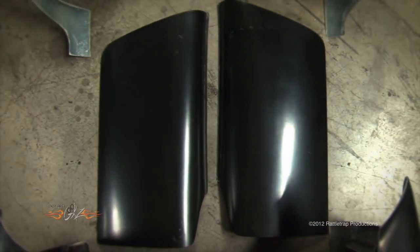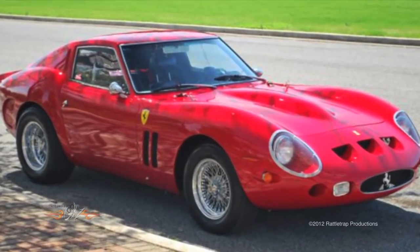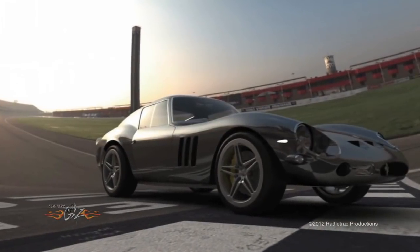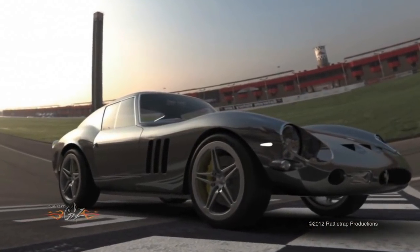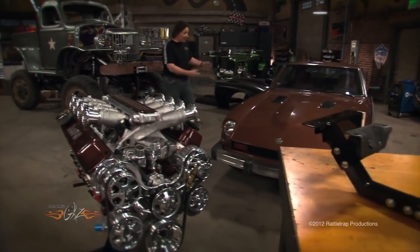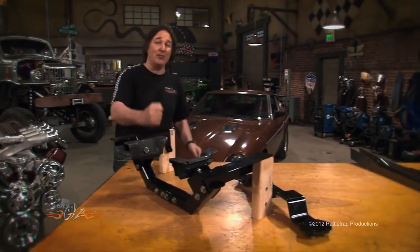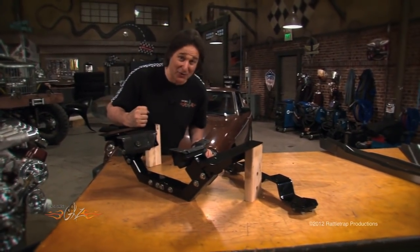Door skins round out the shape to give you a car that you can build as a replica, or a more modern car with classic styling. Now, of course, you can stop right there with a body kit, or you can call up the guys at Techno Versions and pick up a small block Ford V8 conversion kit for your early Z car.